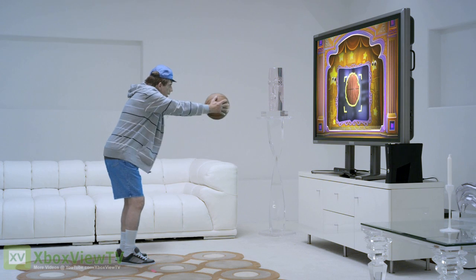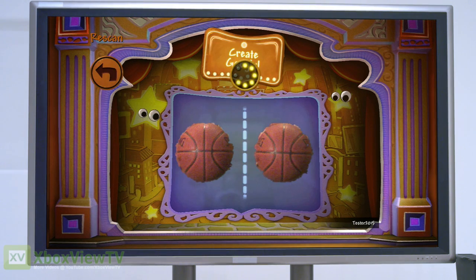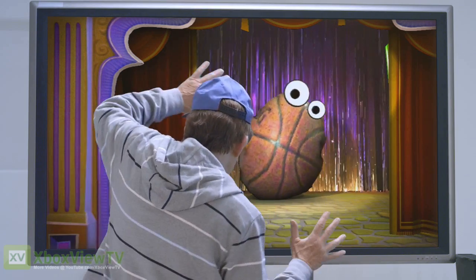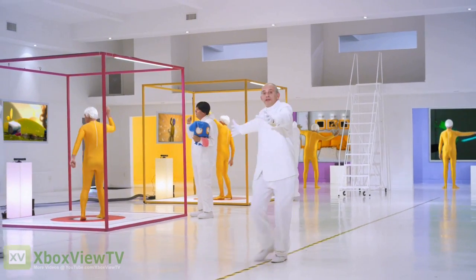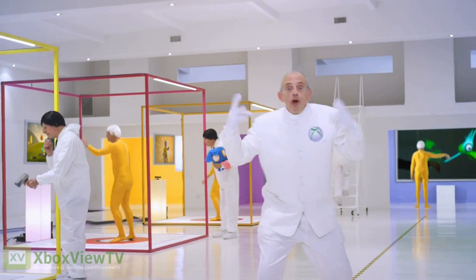And with Googly Eyes, Sunny Boy scans his ball, bringing it to life with a whole new personality. Now he can make it move and dance however he likes. All of this puts you on the front lines of the Kinect revolution.